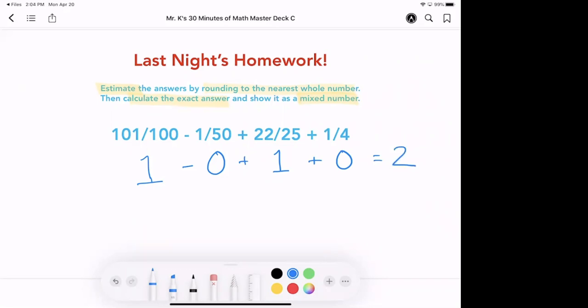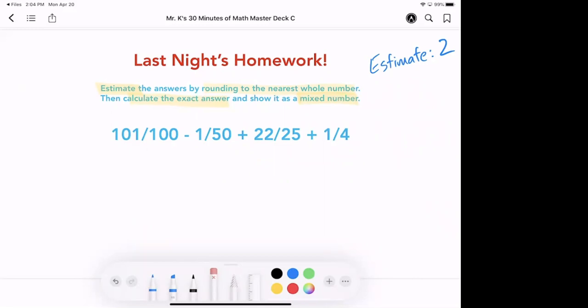Now, if we were going to calculate this exactly, let's do some decomposition. Remember, our estimate was 2, so I'm going to write that up here. Estimate was 2. All right, let's see how close we get when we do it with all the details. Let's look at what fractional amounts we have: hundredths, 50ths, 25ths, and fourths. I am going to decompose our 50ths, 25ths, and fourths into hundredths.